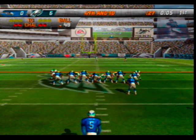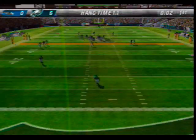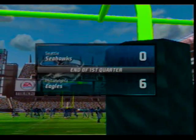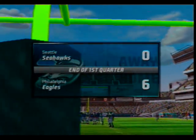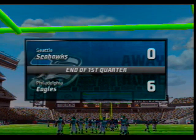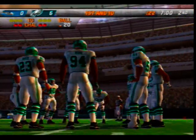Smith is the deep return man. Won't take a chance trying to return this one. So at the end of one, the score is 6-0 Eagles. Philadelphia, 6. Seattle, nothing. The teams have switched sides, and we'll start the second quarter.